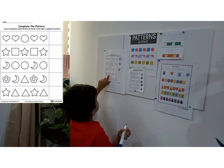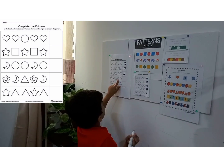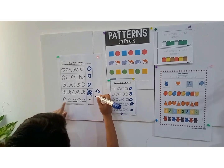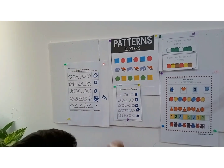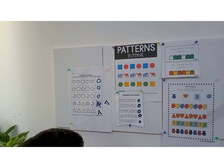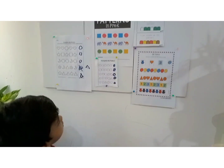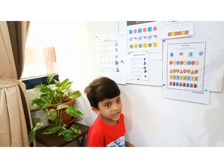Flower, crescent, triangle, flower, crescent. What's next? Okay, next is this one: star, two triangles. One star, two triangles. You know, yes, it's triangle. Oops, sorry. Good job. Next, you also answer with me.